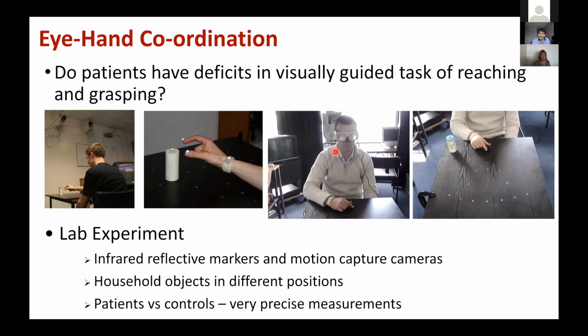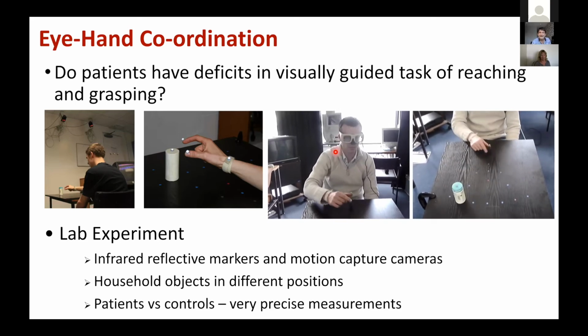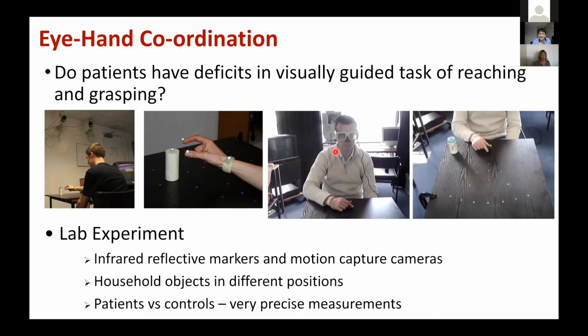Now, by doing this, we can measure very carefully someone's ability to do this everyday task, which the scientists call prehension. It's a very complicated mobility move, really. Actually just reaching and grasping and picking something up seems very easy and very trivial and very natural, but it's very much guided by your vision.